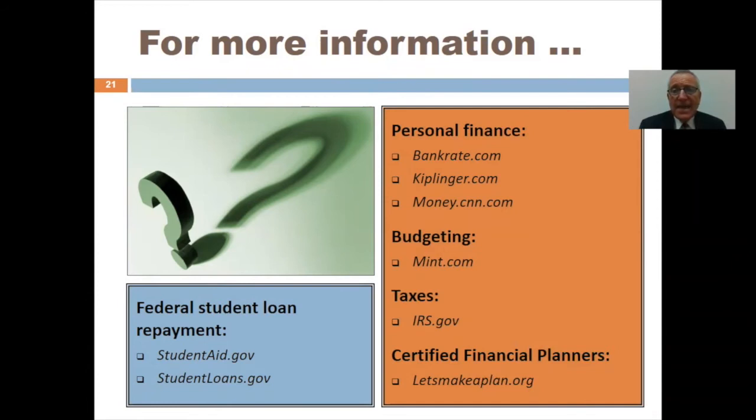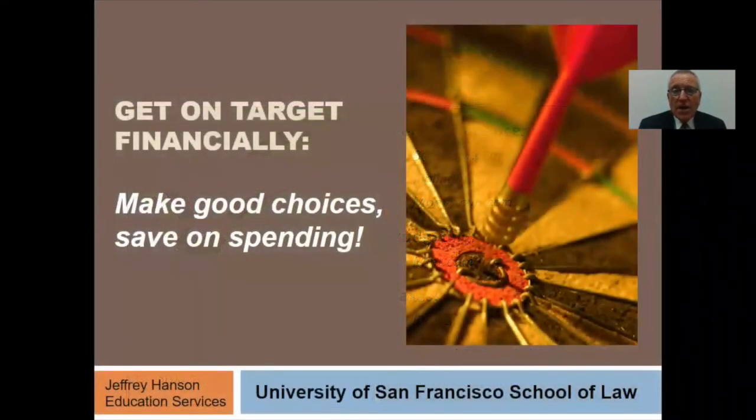And to the extent you're thinking about the future and you're worried about, when and how are you going to start planning for retirement, saving to buy a house and so forth, things that you're not really focused on in law school, but that you need to be aware of once you start working. You may want to check out letsmakeaplan.org, the official website of the organization that certifies financial planners, because they have a lot of good, useful information for consumers about financial planning. And remember, you want to get on target financially. You want to make good choices, and that requires that you save on your spending, because that will lead to a strategy that will lead to greater success financially while you're here in the law school.